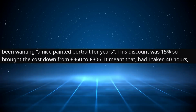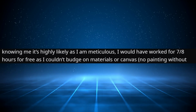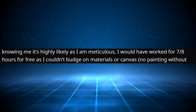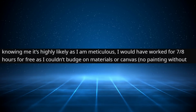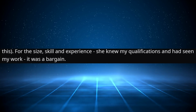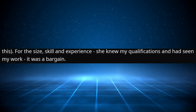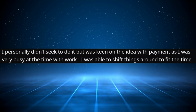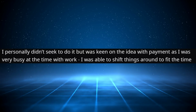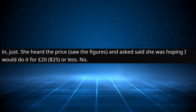It meant that had I taken 40 hours, knowing me, it's highly likely as I am meticulous, I would have worked 7 to 8 hours for free, as I couldn't budge on materials or canvas. No painting without this. For the size, skill, and experience, she knew my qualifications and had seen my work. It was a bargain. I personally didn't seek to do it, but was keen on the idea with payment, as I was very busy at the time with work.